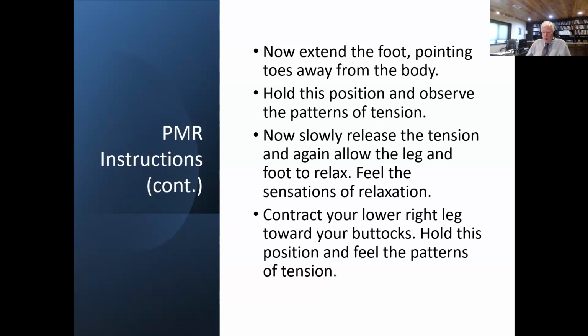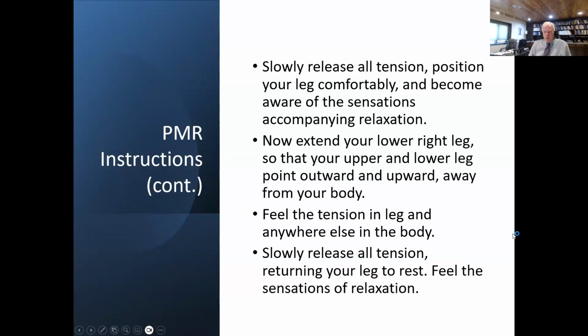And now contract your right leg, pulling it toward your buttocks. Hold that position and feel the pattern of tension that accompanies this contraction. Feel it, notice it. And now slowly release all of the tension. Position your leg comfortably and become aware of the sensations accompanying the relaxation.